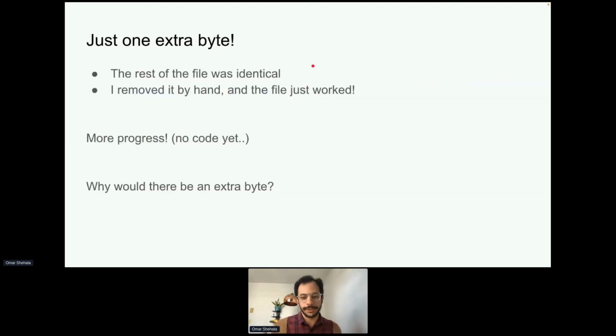So again, this is another progress. The code still doesn't work. I haven't written anything else, but I know something now. I know something that I didn't think I could figure out, which is, okay, what's the problem with the binary file? It's that it has an extra byte. Now the question is, why is there an extra byte here?